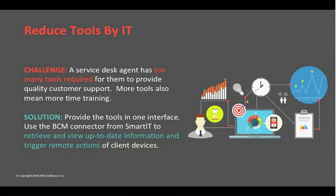As we mentioned earlier, more tools mean more time training, maybe poor customer support because they're having to remember, okay, here I have to go in the CMDB here, or I need to go into this data sheet here or the spreadsheet here to find this information. It's spread out. It's hard to find.